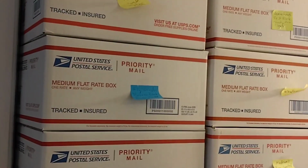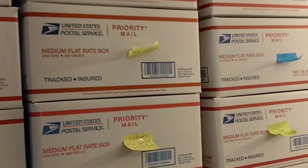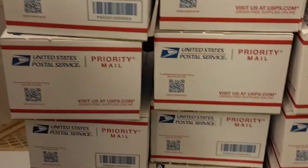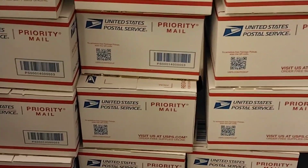So I've got some more old bins right here, and then over here on the wall, stacked all the way to the ceiling, trying to utilize that vertical space, more shoes and boots stacked up in here with Post-it notes all the way down to the floor. Oh, look, even more boxes stacked over here. And then there's a bin, another bin.